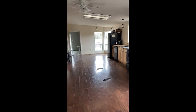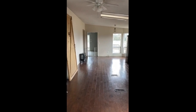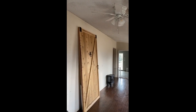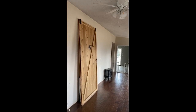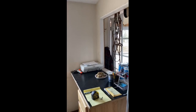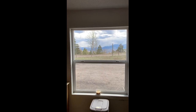The kitchen is huge. It has a floating wood floor. The barn door there was attached, she had it custom built to cover up the pantry down there that would slide back and forth. May or may not be included, we would have to ask. Originally she was going to take it with her. Then here you've got a desk area near the entrance, and you're looking out to the front. The view is just amazing.